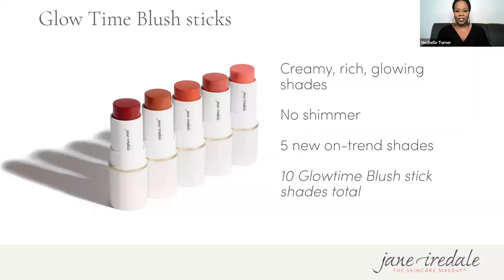Glow Time Blush Sticks, creamy, rich, glowing shades, no shimmer. So for those of you that were not a fan of the shimmer, we now have something for you. 5 new on-trend shades, 10 Glow Time Blush Stick shades total. And I'm happy to say I was a part of the team that actually brought these into fruition with product development.